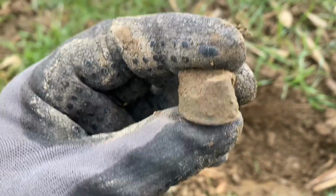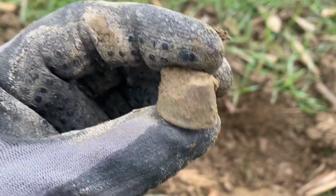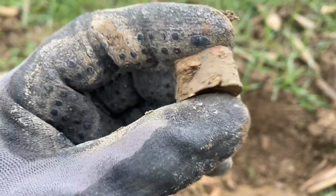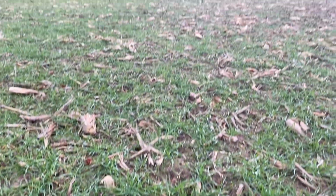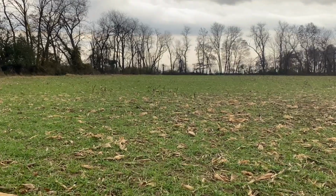I don't know. I mean, the top of it's kind of gone. It's kind of weird. It sure looks like a thimble to me. So I don't know if anybody knows what the heck that is. It's copper. Pretty good signal. All right. We're starting to get some stuff in this area. Brian's way down there, so this little corner here seems like it's been pretty good to us so far.